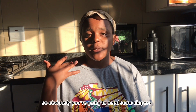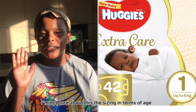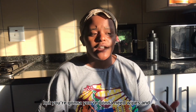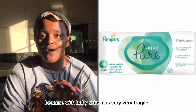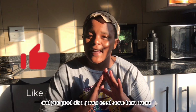Obviously you are going to need some diapers, and depending on the size of the baby, which you're not really sure of until you give birth, I advise you not to buy too many zero size nappies. There's also size 1, which I'm not sure about in terms of kgs, but it shows on the packet, and I'll add it on the video. You're going to need wipes, and it's very important that you get wipes that are not scented, because baby skin is very fragile and it could flare up. You don't need those scented types. Just get pure natural wipes and you're good.